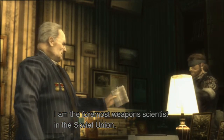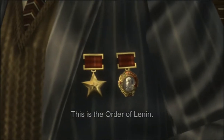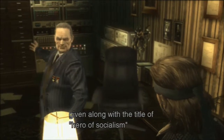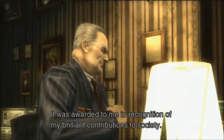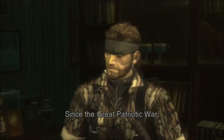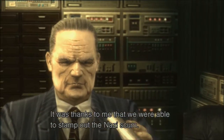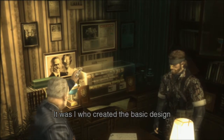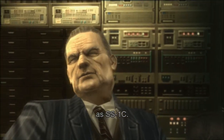I am the foremost weapons scientist in the Soviet Union. And the head of the glorious Granin Design Bureau. This is the Order of Lenin. It is an honor of the greatest magnitude, given along with the title of Hero of Socialism to only the finest workers. It was awarded to me in recognition of my brilliant contributions to society. Since the Great Patriotic War, I have created countless weapons in the service of our great communist society. It was thanks to me that we were able to stamp out the Nazi scum. It was I who created the basic design for the mobile ballistic missile system you know and fear as SS-1C.